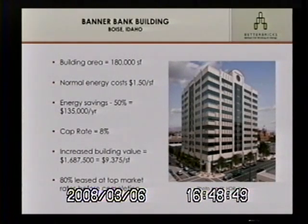The Banner Bank is right here, 180,000 square feet, nominal energy cost of $1.50, an energy savings of about $135,000 a year. Okay, so I'm going to do a little bit of math that the folks that are property managers might be able to understand even better than I do. In order to build a building and run it, you have to borrow money. And if you don't borrow money, you're using your own, and you would like your own money to create money also.